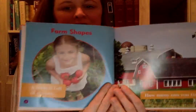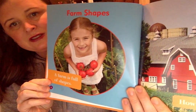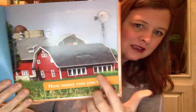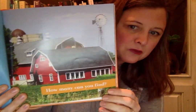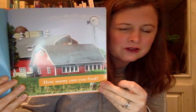Farm shapes. A farm is full of shapes. How many can you find? I see a circle. Does anybody see a rectangle? Yeah, a lot of those, right? Or are y'all just sitting there quietly? I don't know. Okay.